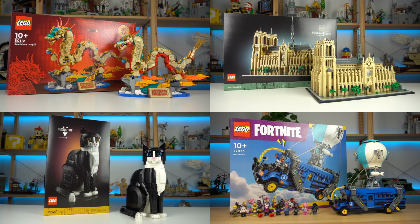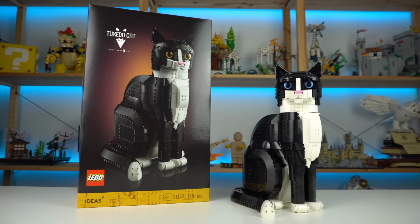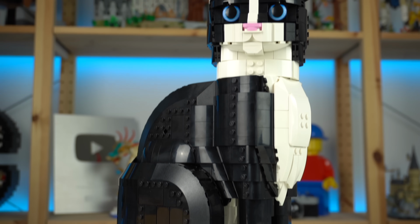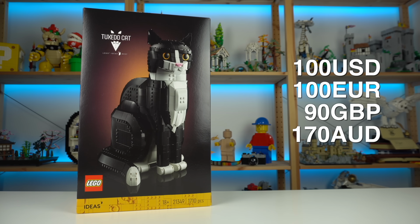Out of the 4 nominees for Best Value, the winner for me is the LEGO Ideas Tuxedo Cat. It has the highest combined value of building experience, prints, price per piece, while also being relatively affordable.